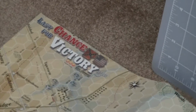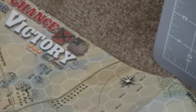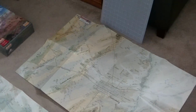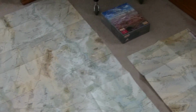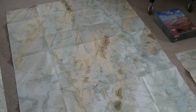And then I also laid out the first day map, which, if you can read that, first day, also has some scenarios on it too. So for people wanting to do just some of the single map stuff, you don't want to lay out these monsters. Got a couple of single maps there you can work with too, which is a nice touch for the game. So there you have it. That is everything inside the box of Last Chance for Victory, the gamer's Gettysburg epic.